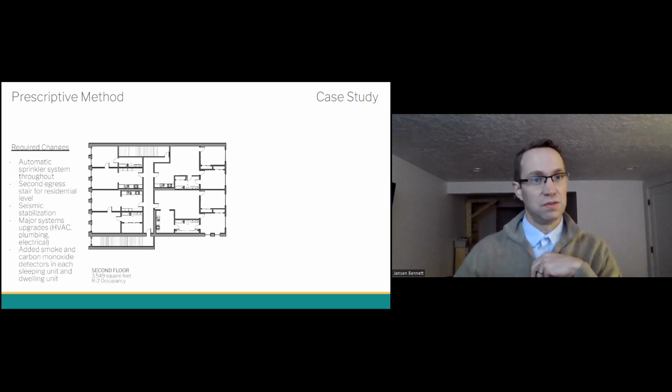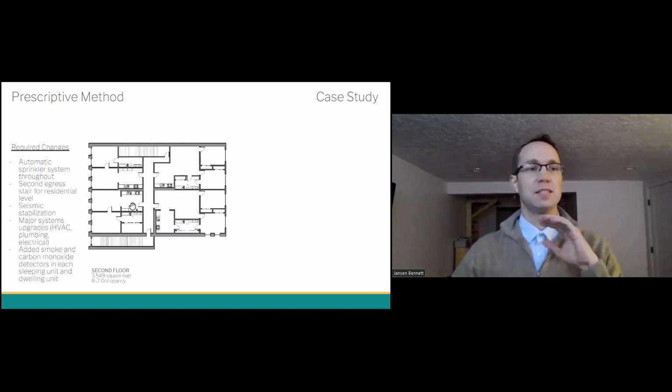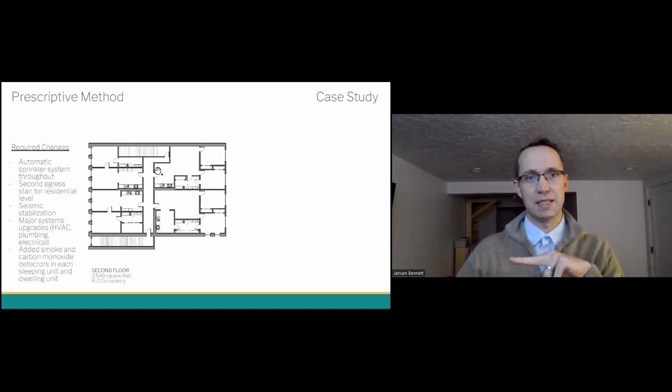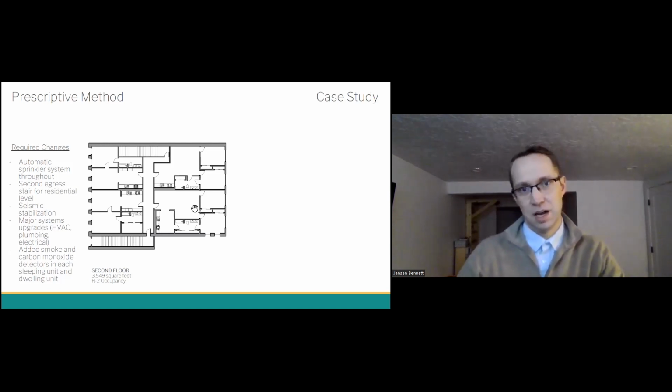On the residential floor, we have again added the automatic sprinkler system. There's that second egress stair, which makes this unit slightly smaller. We have done the seismic stabilization, systems upgrades, but we've also been required to add smoke and carbon monoxide detectors in each sleeping unit. So that's each bedroom, and each dwelling unit. So that's the living space of each apartment. So those are just an example of what would be required to undertake this project under the prescriptive method.